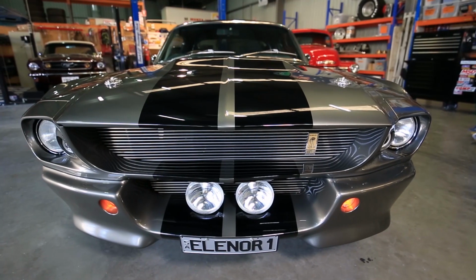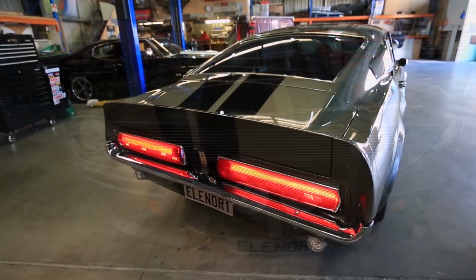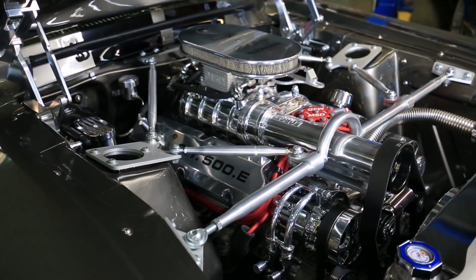Number 5. A 1967 GT500 Eleanor Mustang owned by Angelo Rizzo. Another beautiful build by the team at Image Classic Cars with outstanding attention to detail. Its supercharged 347 Windsor packed one mean punch.